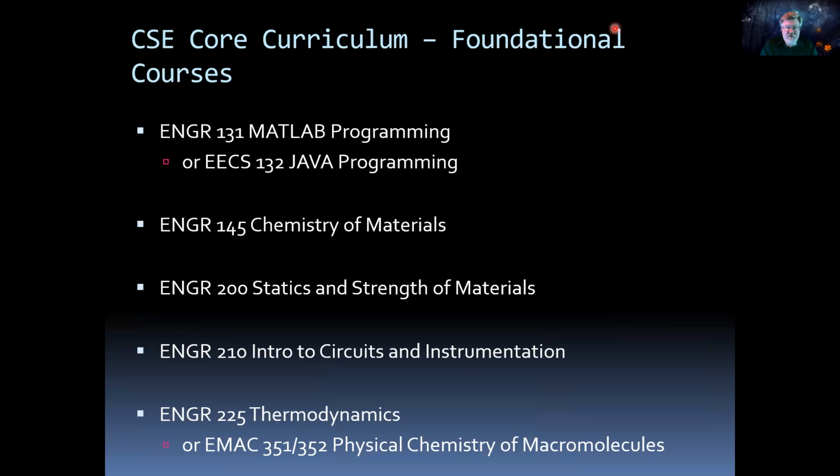So your core engineering curriculum, some of you are already getting into this now. You have your ENGR 131 or EECS 132. So this is generally taking your first year. Then you have ENGR 145, chemistry of materials, ENGR 200, which is statics and strength of materials, and 210, intro to circuits and instrumentation. Again, all of these are engineering core classes, and then there's also thermodynamics. I should not forget about that. Or physical chemistry of macromolecules. So these are your engineering foundational courses.